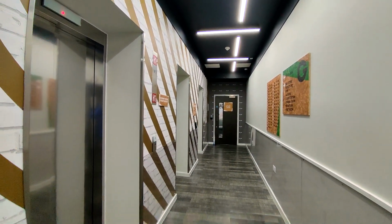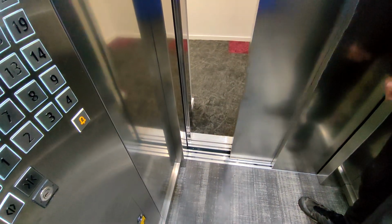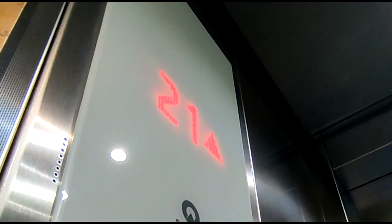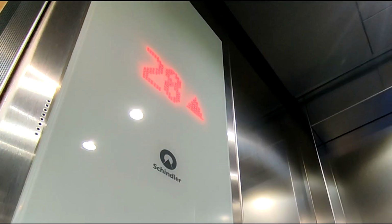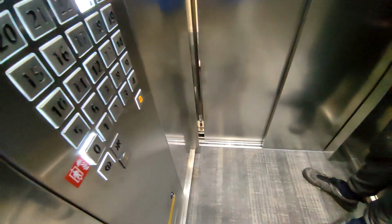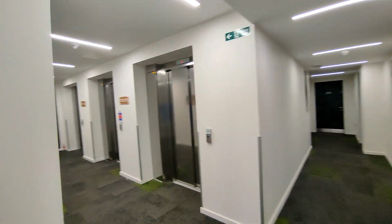And now let's go along to some student accommodation. This has got some Schindler 5500 lifts. Door closing. Floor 29. Door opening.